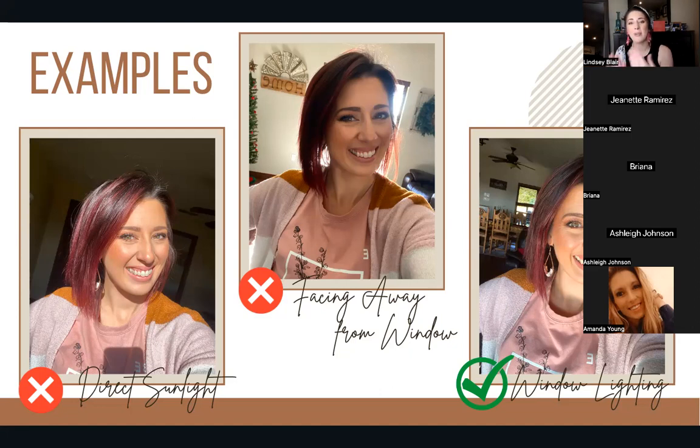Okay. So I turn and face the window so that I can see better lighting. The last picture down here is me facing the exact same window that you see. I'm just facing it, and it's lit better, right? If we compare the direct sunlight to the window light, you can see a bit of a difference. It's not super sheen and shiny.